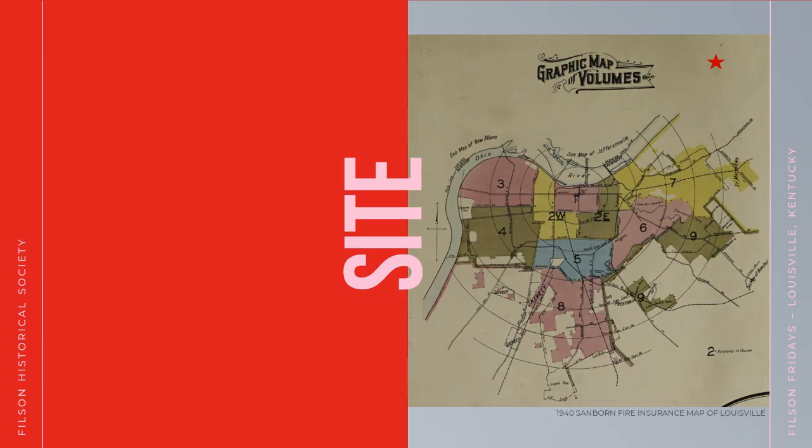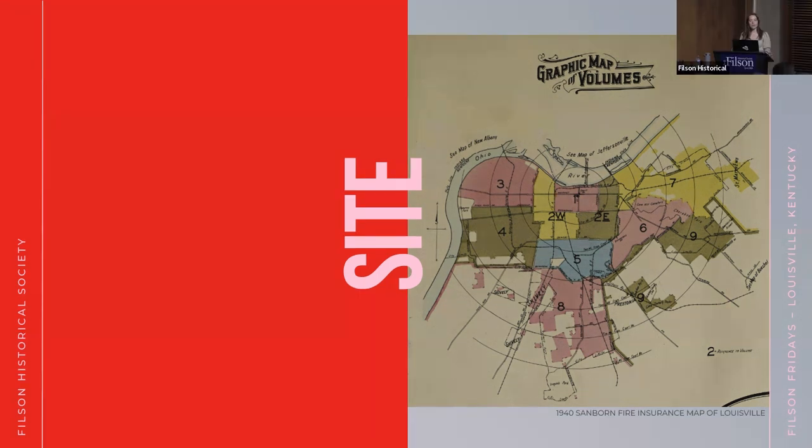Next, we're going to dive in a little bit more to the site itself. But first, you can see on the screen a 1940 Sanborn fire insurance map of Louisville, and the red star is where the Gaffney House is located. So this was even in 1940, which really shows that at the time the home was built, it was really quite far out into the country. Whereas today, I think we view it as somewhat close to downtown.